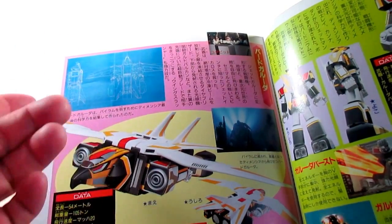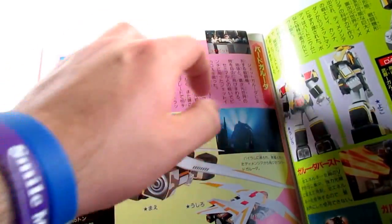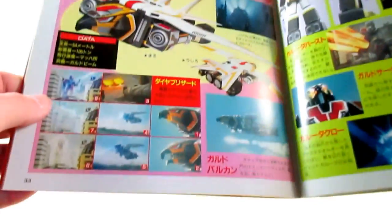And so on the next page, page 33, pretty much shows you a picture of Bird Garuda, which is Jet Garuda's jet mode. And so got more kanji on information about that here. The 1, 2, 3 steps of his attack here.